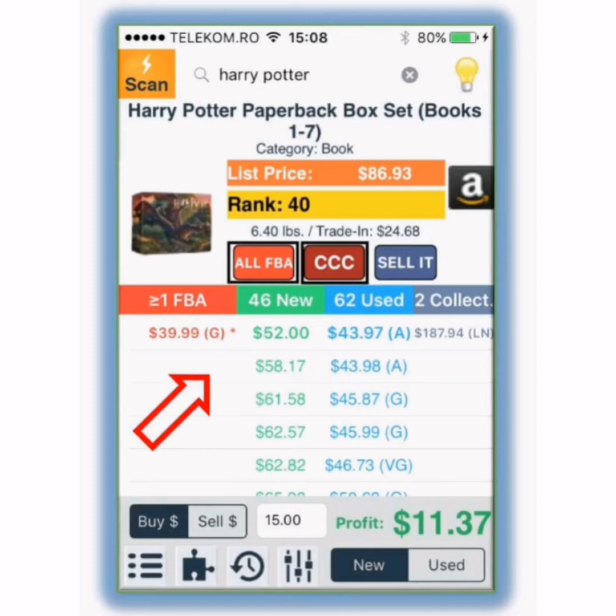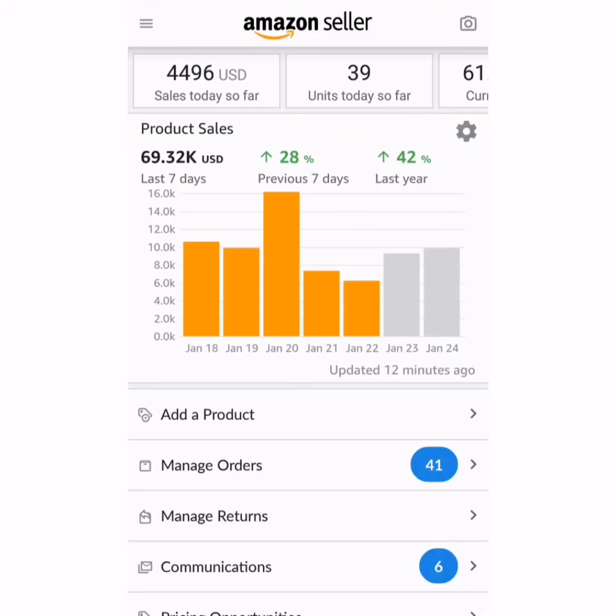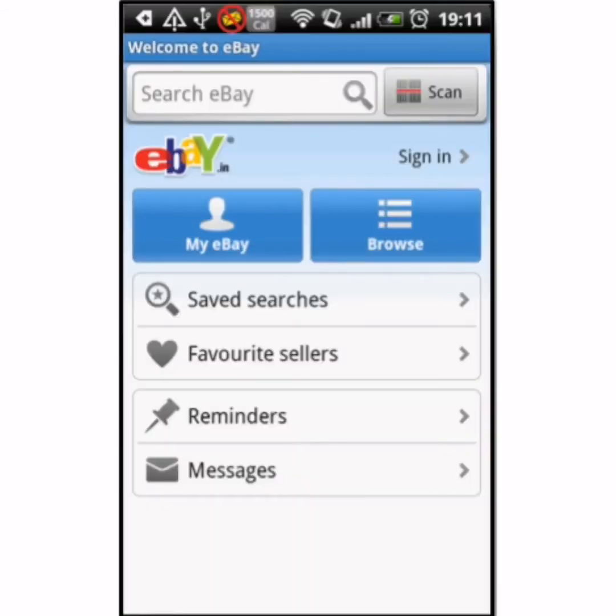So now let's get on to the next app that you can use. You can also use the Amazon Seller app, where you can scan barcodes and find out how much profit you can make or how much it sells for on Amazon. And then finally, you can use the eBay Seller app, and you can do the same thing on there. Sort of check how much you can actually sell it for on eBay.